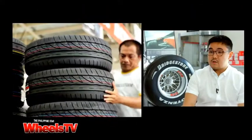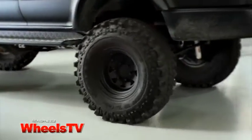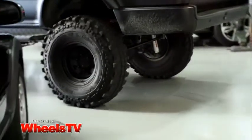The safest way to go about it is to replace 2 tires or the whole set at once. And contrary to popular belief, you should replace the rear tires instead of the front tires. This is to avoid oversteer, and oversteering leads to spinouts. So the next time you buy 2 tires, remember to replace the rear tires first, just to be safe.